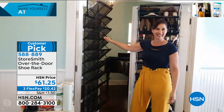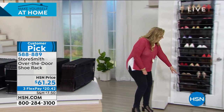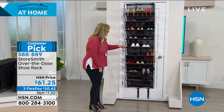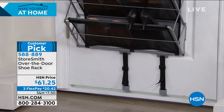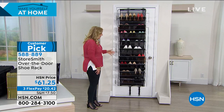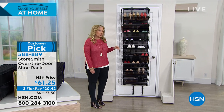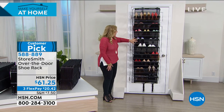Yeah, and at the bottom, I think we'll walk over here, there's these little straps, and they anchor it so that when you open and close the door, it doesn't move and sort of smack against the door. So that takes about 2 seconds, but I love that feature. I've seen other over-the-door models that don't have that, and it's the little details that StoreSmith does that make this so great, like how the mesh is.